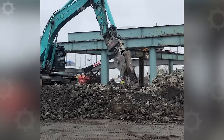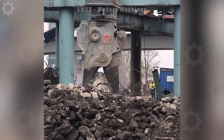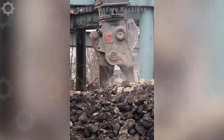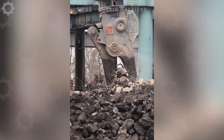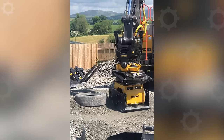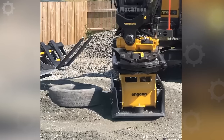Do you see those giant pliers? It's carrying out bridge demolition work in Gothenburg, Sweden. This compactor seems light, but the force it creates is up to 100 tons.